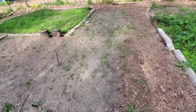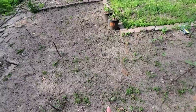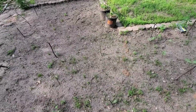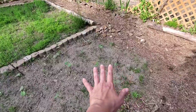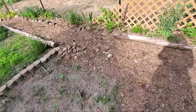All 6 of my zucchini plants are up, which is great because my son's playing in the hose water. It's cold. I only had 2 zucchini last year, and it wasn't nearly enough for us. So having 6 is going to be really nice. Tons of beans have sprouted. I think I've counted at least 20 in here.